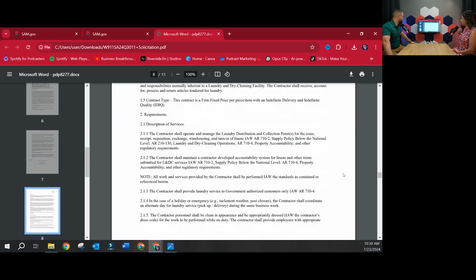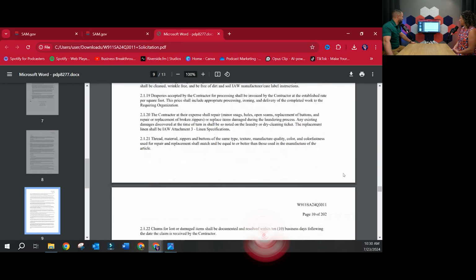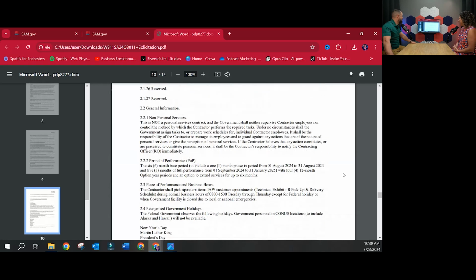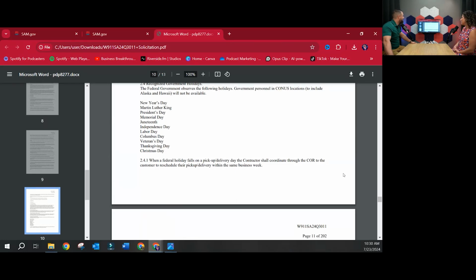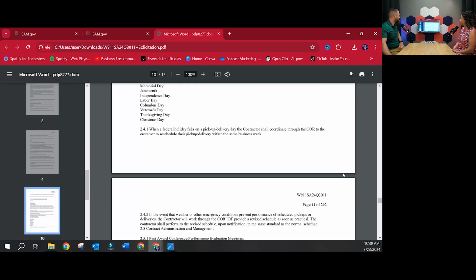Description of services. So this is what they are telling you, like all of the terms and conditions. You can keep scrolling. They're giving you all of the requirements for what kind of laundry they're going to be needing, telling you the holidays. This is important to know. Again, when you have a workforce, what are the holidays that you're going to have to recognize for this contract and not perform work on? When they're telling you when a federal holiday falls on a pickup day or delivery day, you'll coordinate with them to reschedule. So all these things, as you're going through, you're going to have to figure out and think about.